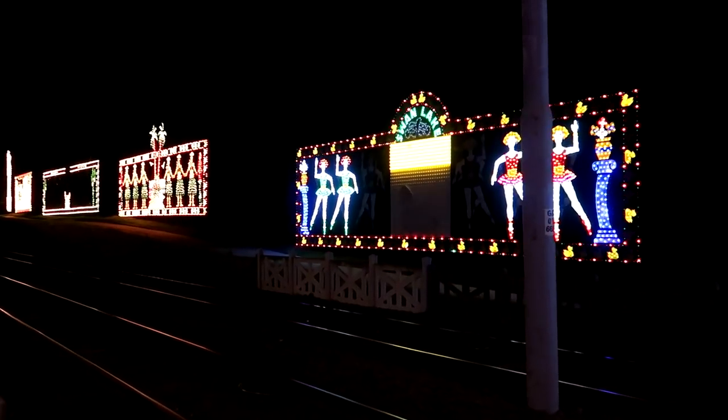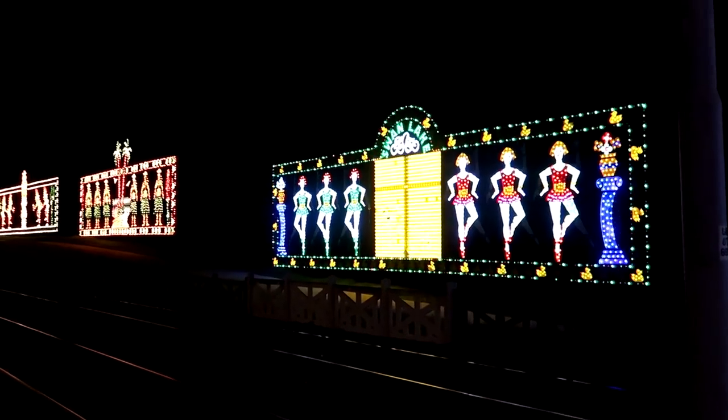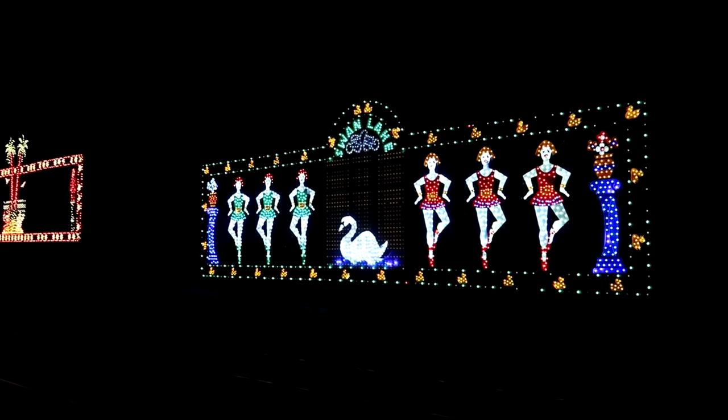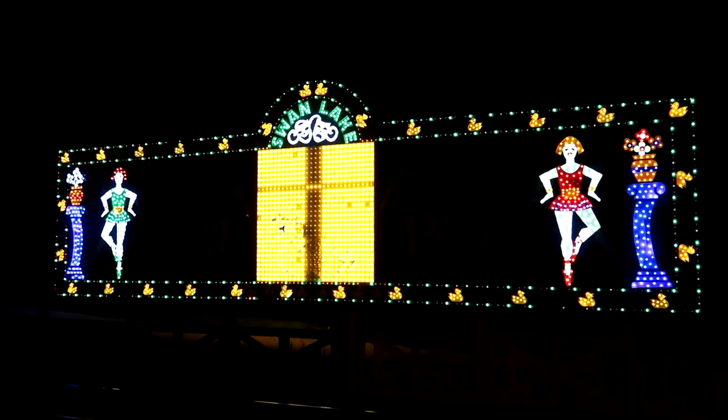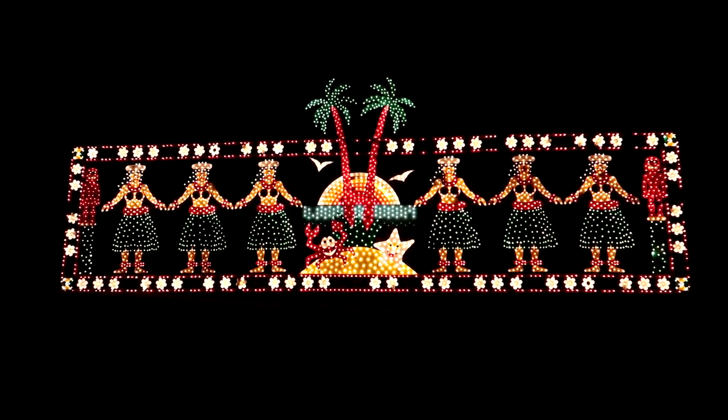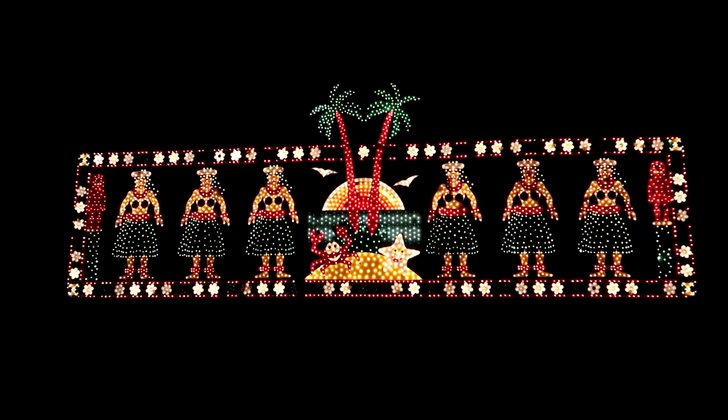I absolutely love them. You could walk from the tower down here, but it's going to take you a good 45 minutes to an hour because we are quite a few miles away from the tower itself. So I'd recommend jumping on a tram and starting down here. Really nice Swan Lake just over there, looking great with all of the LED lights. Really nice and vibrant. But one of my favourites down here is the hula going on just here. Very tropical vibes going on down here.